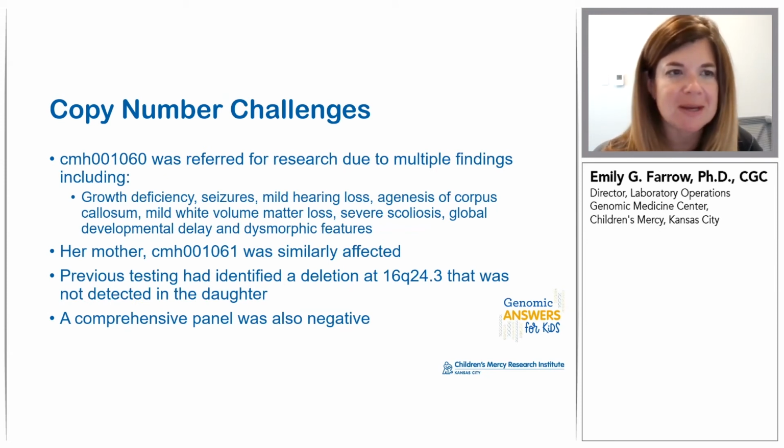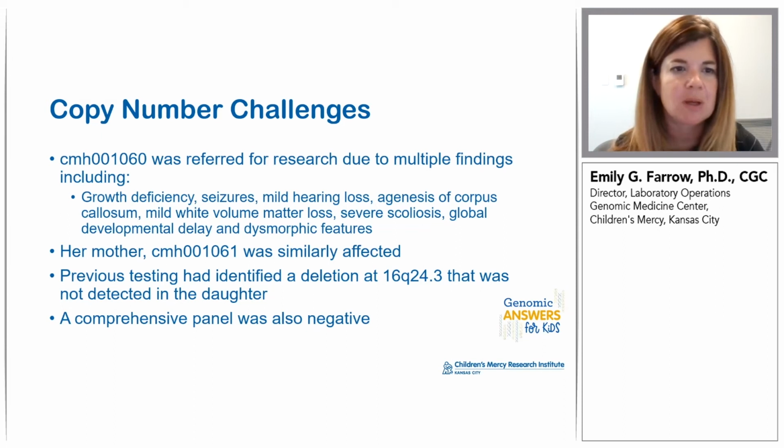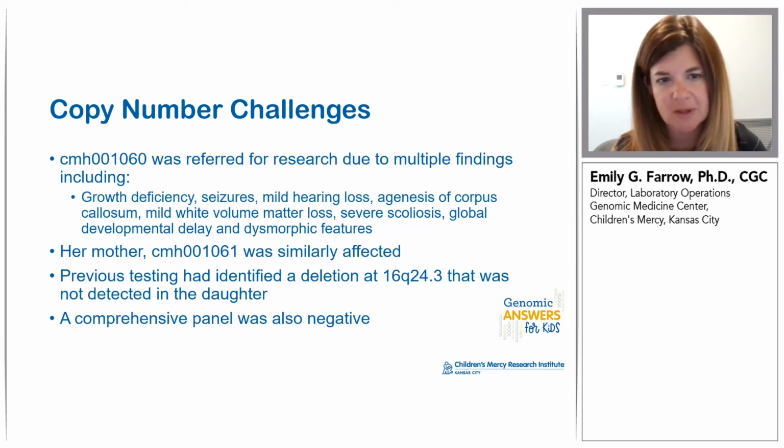In keeping with the theme of intermediate copy number changes that are difficult to detect, we had an affected duo that was also referred to our study due to multiple concerns, including growth deficiency, seizures, mild hearing loss, agenesis of the corpus callosum, mild white matter volume loss, severe scoliosis, global developmental delay, and dysmorphic features. And then in this case, the mother, CMH 001061, had a very similar phenotype.